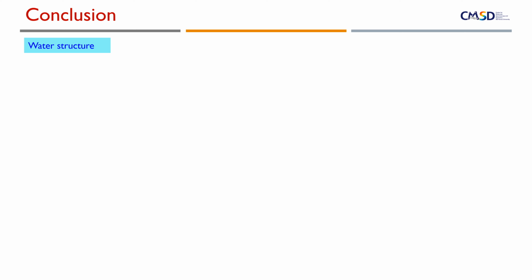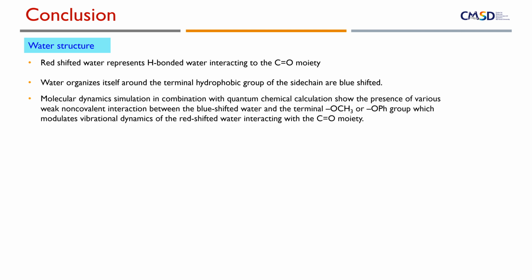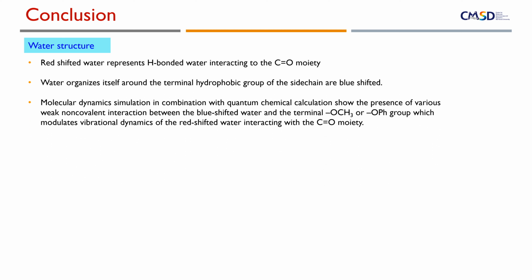Finally, we can conclude that the red-shifted water corresponds to the water hydrogen bonded to the carbonyl moiety of the polymer, whereas blue-shifted water is organized around the hydrophobic terminal groups of the polymer side chains. Molecular dynamics simulation, in combination with the quantum chemical calculations, suggests that these blue-shifted water molecules substantially modulate the vibrational dynamics of the red-shifted water, which are hydrogen bonded to the carbonyl group.